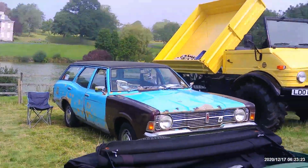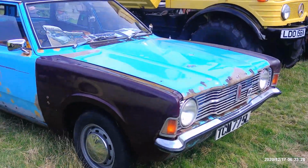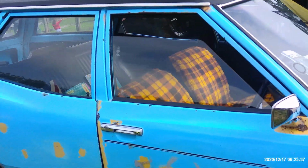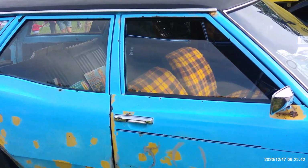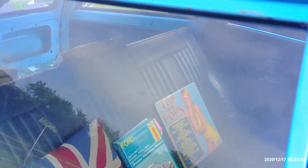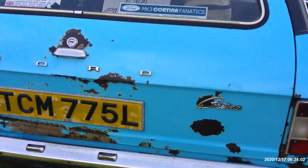Right, Mark III Cortina, original Coke bottle styling. Now I've been talking to the owner of this, and she has her own channel called TC, and she informs me that she's keeping it exactly in this condition, which is called, I think, the Ratty look, and it's got the original seat covers in it. How about that? Absolutely great. And she's doing it up over time, and there you can see it.